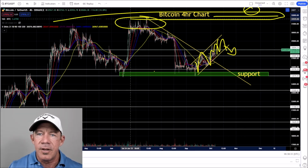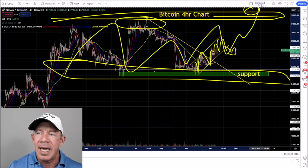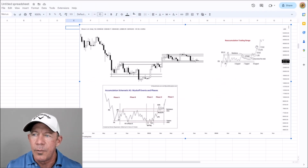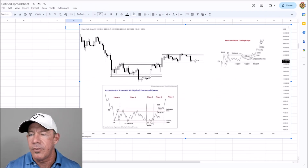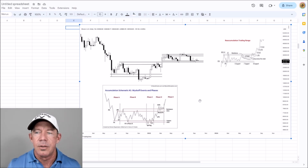So they're basically talking about these levels, this range. A break out of this range has to happen in order for 44,000, maybe $40,000 Bitcoin. So the most important thing here is this: you build a bullish case, you build a bearish case, and then you let the price action prove to you which direction the price is going.